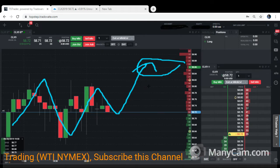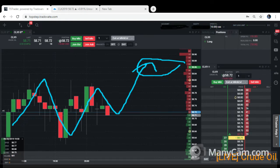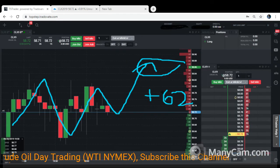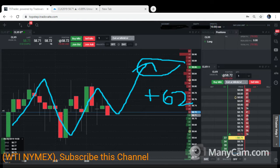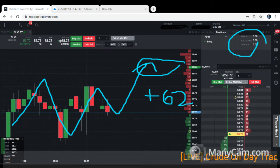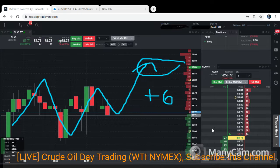So the target TP should be around 72.28 plus 34, 62 ticks. Hopefully it can reach that within the next 2 hours. We are now at minus 10, or minus 1 ticks. So let's be patient. The market will make its move any moment soon.